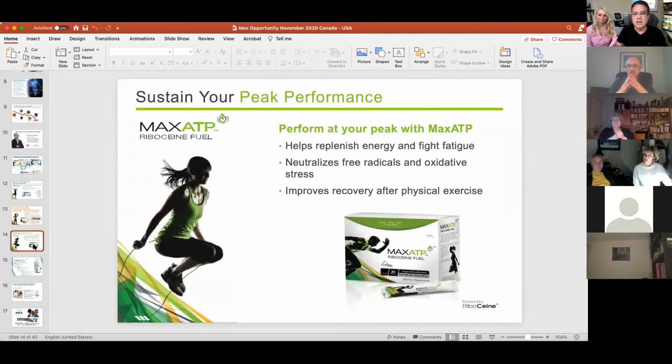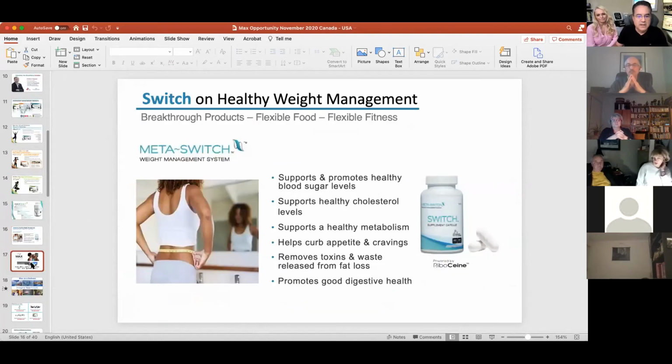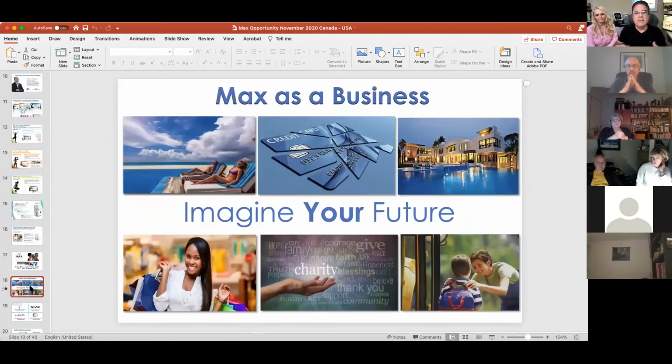And then again, you talk about the products and some of the benefits. I'm not going to cover them here, but you understand all of this and you walk them through the benefits and some of the things. And then from that point on, that's when we're shifting.